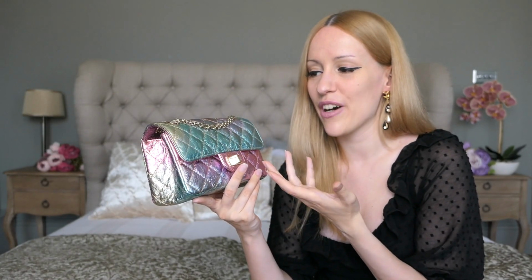So in the current situation, I think that's something that we have to take care of, especially because everybody is so hyped, right? They got their little rainbow bag and they want to take it out, they want to enjoy it, but I think that is something that I really have to warn you of. They said it's really bad for the metallic leather.